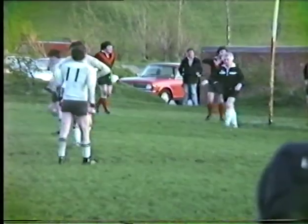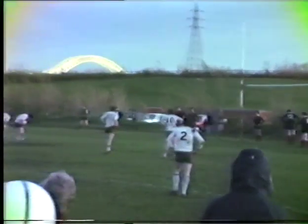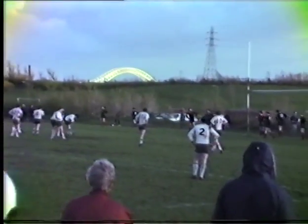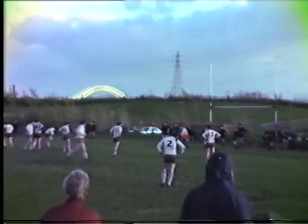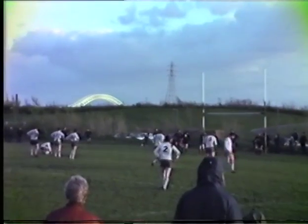Really some fine play going on here tonight. Both teams worthy of each other. Give and take, but majority of the play being in the West Bank half. Penalty kick to Lowerhouse.